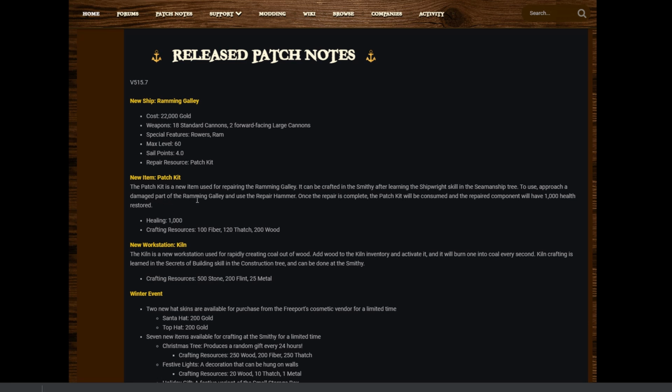New item, patch kit. The patch kit is a new item used for repairing the ramming galley. It can be crafted in the smithy after learning the shipwright skill in the seamanship tree. To use, approach damaged part of the ramming galley and use the repair hammer. Once the repair is complete, the patch kit will be consumed and the repaired component will have 1,000 health restored. Healing 1,000, crafting resources 100 fibre, 120 thatch, 200 wood.